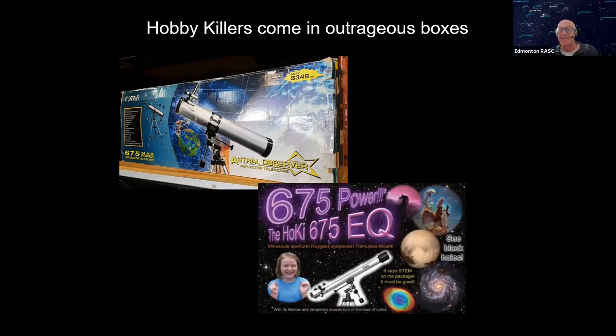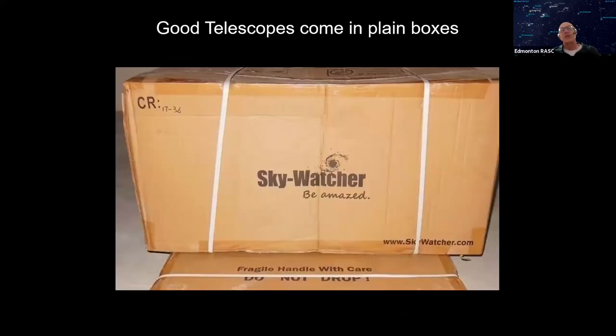If it says you can do that or suggests that you can see those things that well, that is a hobby killer. And if it says STEM on the package, it must be good, right? Because it's for science, technology, engineering and mathematics, right? So you want to avoid those things. Good telescopes are generally shipped or sold in boxes that look like that. There's the brand name, and inside you will find a pretty decent telescope. They're pretty plain. You don't want to be swayed by the packaging.